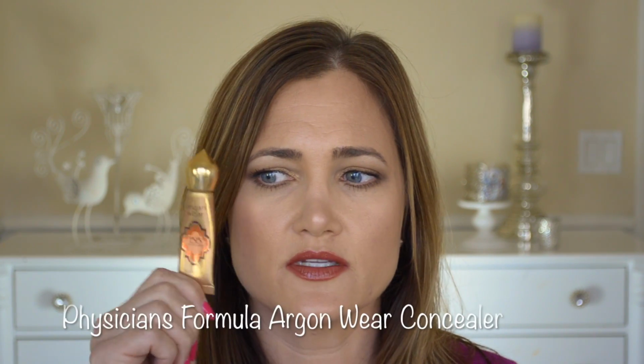The next one is the Physicians Formula Argan Wear BB Concealer. Looks like this. And I really, really like this concealer. I have this on today. It's not drying, it doesn't cake, it blends well. This shade that I have is light medium, which is a perfect shade for me to have a highlighted under eye, but not one that's like 5 shades lighter than the rest of my face. I do not like that look.